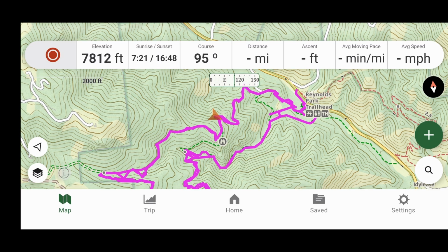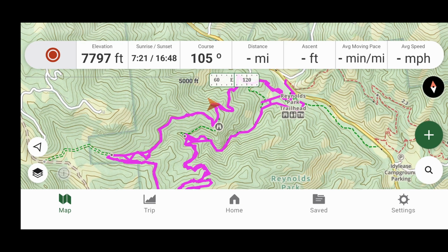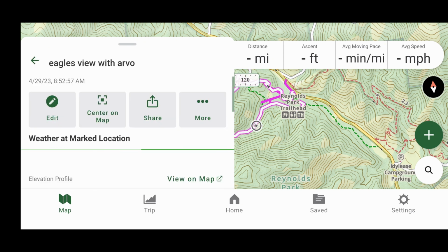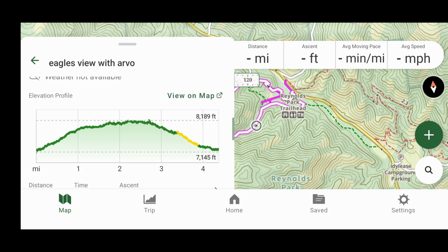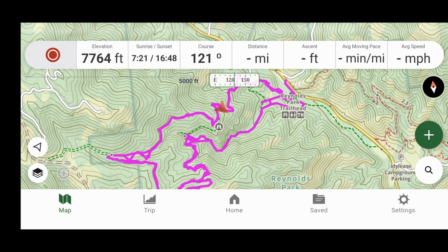Okay, so yeah, the pink trail is the trail that we are hiking on. These are just previous tracks from the past couple of times that I've done this one. And then just to show this one here, this is a pretty accurate one from what we did this time. Starting off at 7,145 feet, ending up at 8,189 feet, elevation change of 929 feet, 4.22 miles, and an hour 43 is what Arvo and I did this in, before, in April of 2023. So those are the stats, and it's a great trail. Love it.